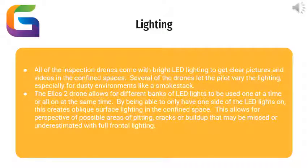All of the inspection drones come with bright LED lighting to get clear pictures and videos in the confined spaces. Several of the drones let the pilot vary the lighting, especially for dusty environments like a smokestack. The Helios 2 drone allows for different banks of LED lights to be used at one time or all on at the same time. By being able to only have one side of the LED lights on, this creates oblique surface lighting in the confined space.